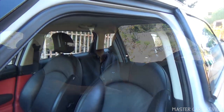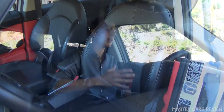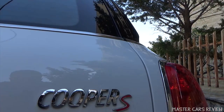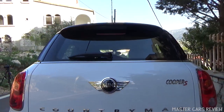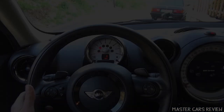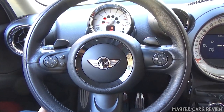Now, sitting down in these beautiful black leather seats, they're very comfortable, even though they're sporty, they're very comfortable for long drives. Of course, we're going to be talking more about those seats later in the video. And despite it being a Mini with compact exterior dimensions, it's very roomy right here. The seats are a bit far away from each other. You really feel that you're comfortable in this car. It's a great all-arounder.